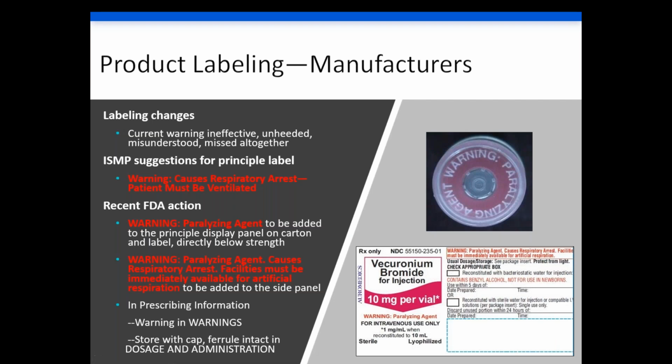I do want to mention that there are some labeling changes that are undergoing FDA scrutiny that actually have begun already. They communicated with all the neuromuscular blocker manufacturers to put that paralyzing agent causes respiratory arrest, and the facility must be immediately available. Facilities must be immediately available for artificial respiration. And then on the very front label panel, the principal display panel is warning paralyzing agent.